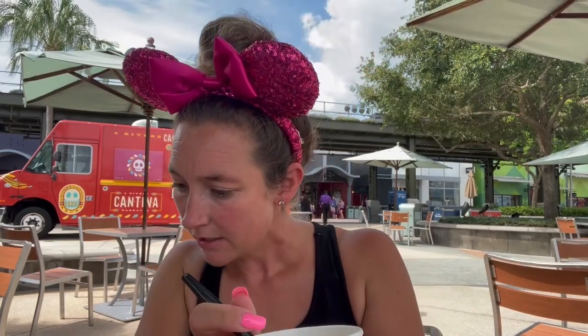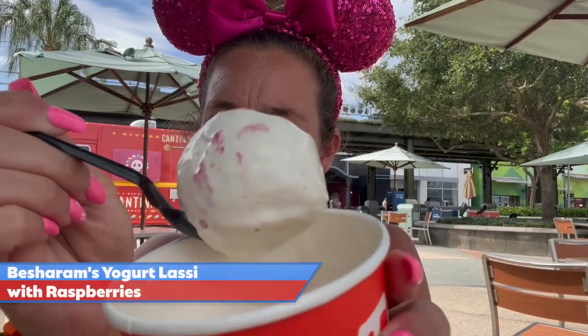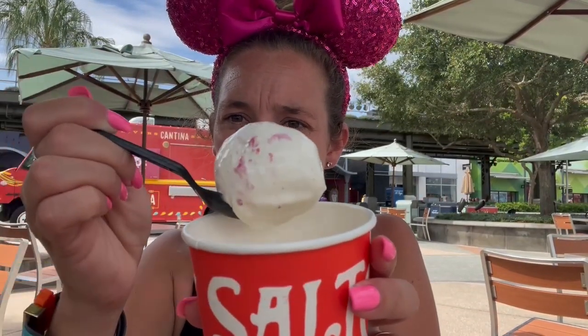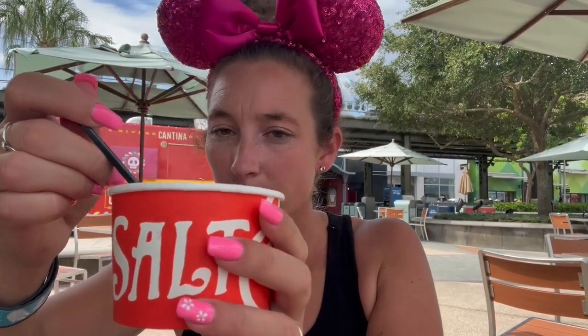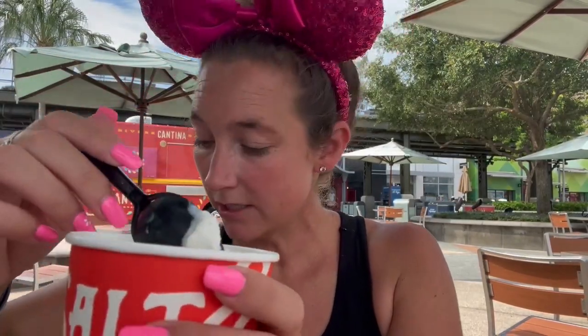We are back with number 4. This is the Besharam's yogurt lassi with raspberries. So here it is. This one's described as a delicate rose water and cardamom ice cream with ripples of raspberry jam infused with toasted whole cumin seeds. Give this one a go.